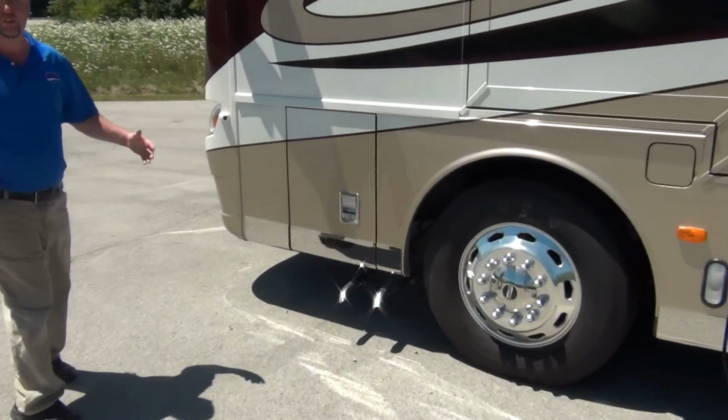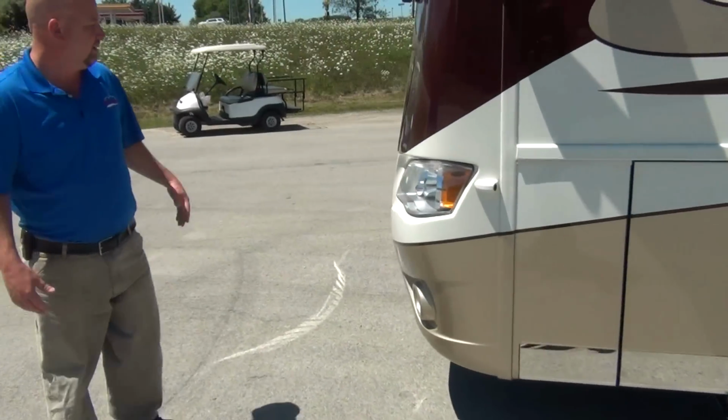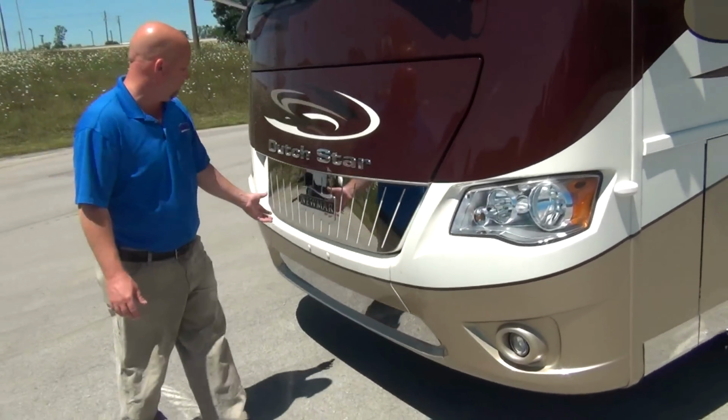This is a very quiet coach. The generator's running as we speak, but yet I don't have to yell over it or anything.